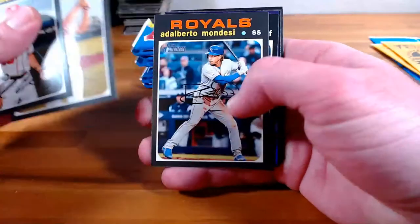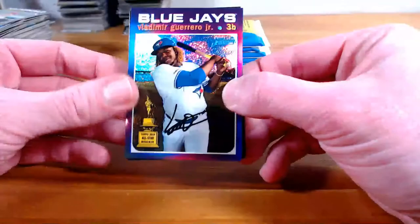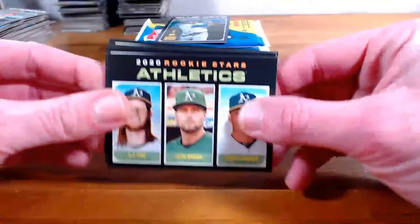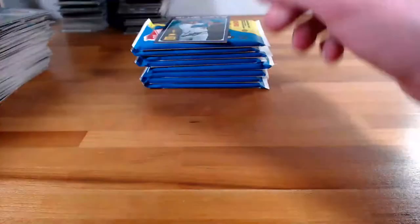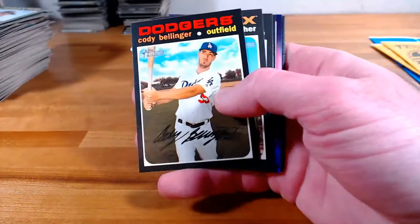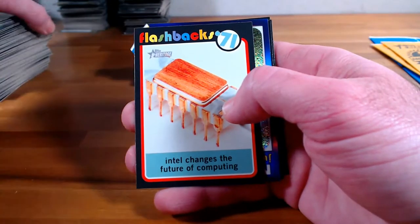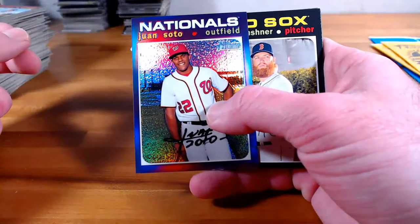Patrick Corbin, Estadio, Adalberto Mondesi, Hunter Dozier. Nice. Purple Vlad Jr. Beautiful card. Another A's rookies. Markakis, Trea Turner, Trevor Bauer. Nice play. Bellinger, James McCann, Moustakas. Flashbacks to Intel. Juan Soto, purple refractor. Nice card.